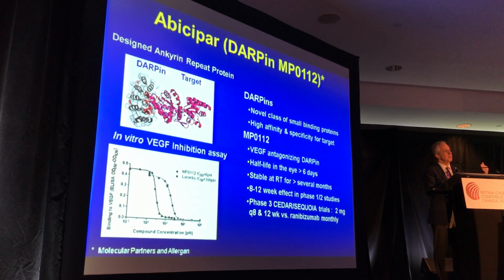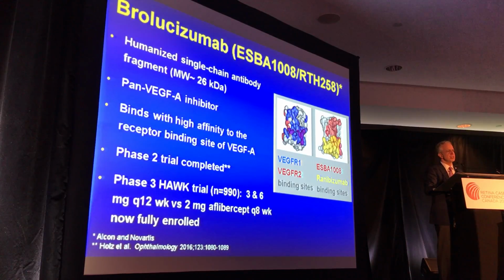It's right now in the middle of its phase 3 program. That's the CEDAR and SEQUOIA trials, the phase 3 trials. And it's comparing abicipar dosed either every 8 or 12 weeks to the gold standard, if you will, the original ranibizumab monthly, and that's the third arm. So we'll probably be about 1.5 years away or so, depending on the speed of recruitment, till we hear about the absolute performance of abicipar. Brolucizumab actually is coming along a little faster.